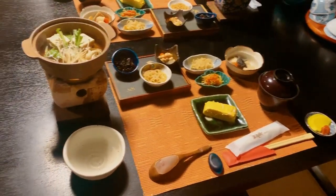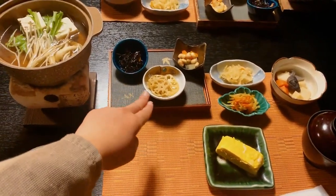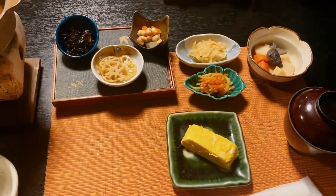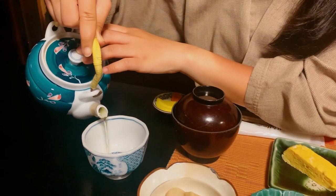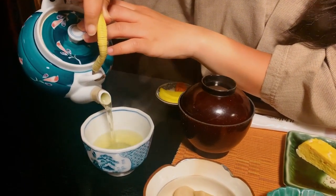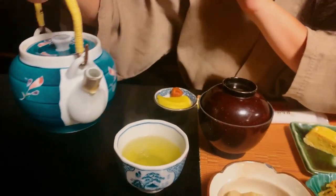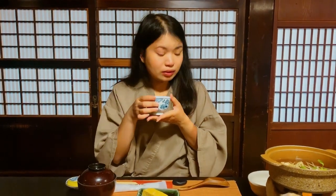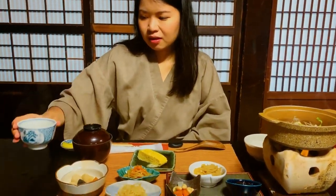Look at that. So this is a nabe. You have some tsukemono there. Yeah, lots of vegetables and egg and miso soup. This is such a beautiful breakfast spread, and it's full of vegetables. Very, very healthy.